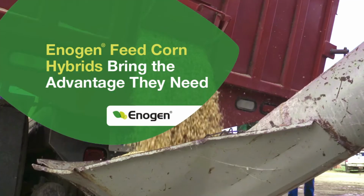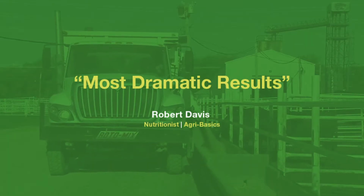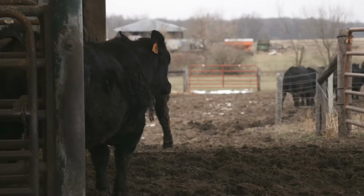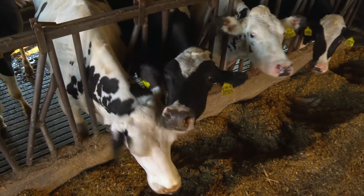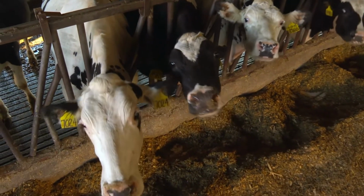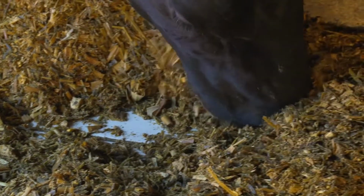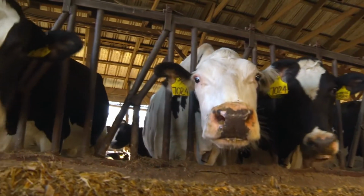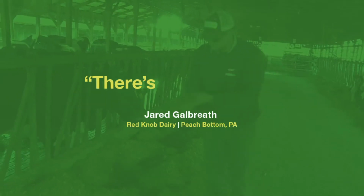The Enogen technology, in my experience, has the most dramatic results of any technology in forage production in probably the last 30 years. So digestibility is key in any ration that you're formulating, because the higher the digestibility, the more nutrients that animal is going to extract. Of all the samples that I obtained across the board, the Enogen would have performed the best. Being on Enogen, there's only to gain.